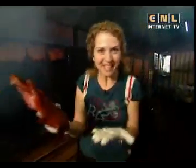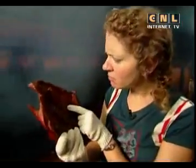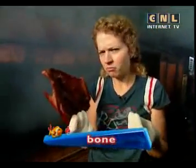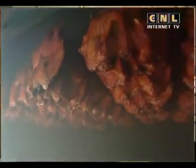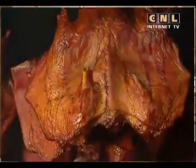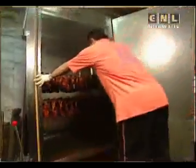This duck meat looks great. Hey, the bones are still in the meat. Now, why don't the cooks take the bones out? Did they forget? The bones stay in the meat to keep the flavor. They make the meat taste even better. After that, the meat is steamed and the bones are taken out.